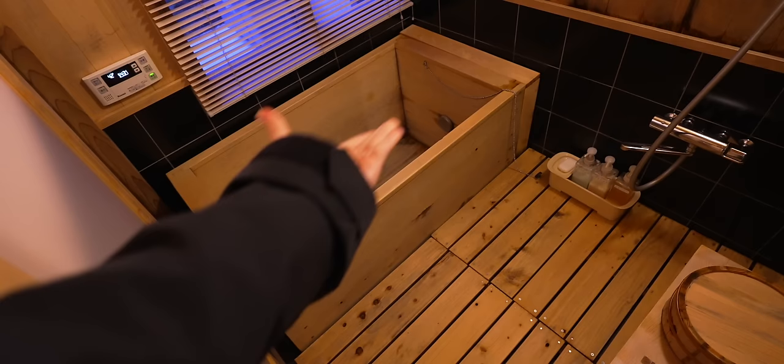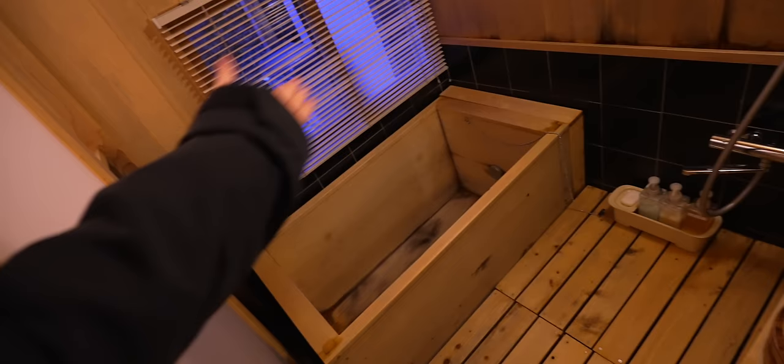Attention to detail, man. Amazing. I almost forgot. The best part about it is, yeah. So we've got the standard shower room, except it's all made with this beautiful wood, the beautiful hinoki, which is a kind of Japanese wood that's often used and it smells so nice. So you have your own little kind of onsen. It's not onsen water, but still lovely.